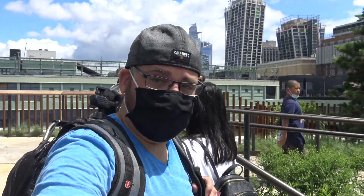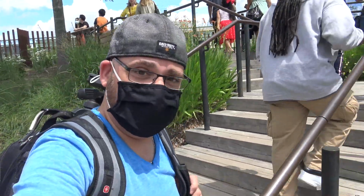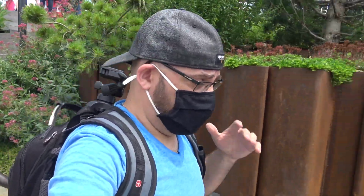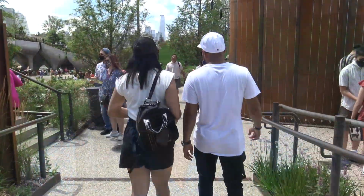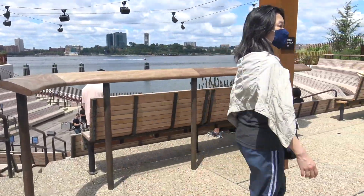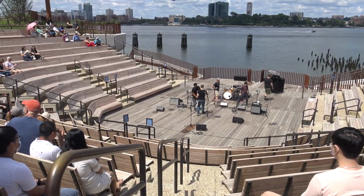Now, Little Island was conceived over 10 years ago and almost never got built. It's 2.4 acres, and like I said, Barry Diller donated $260 million of his own money to get this park done and built, and he's gonna keep up with it for the next 20 years. Hey Barry, if you're watching this, I could use a new tripod. Help me out. We got the amphitheater here, also known as the Amp. Someone's getting ready to play here. Maybe you can enjoy some live music.